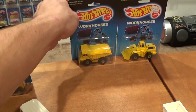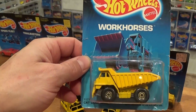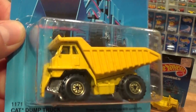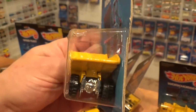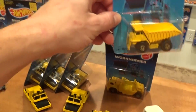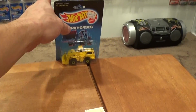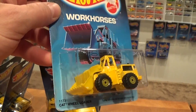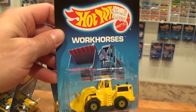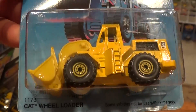These were like the first treasure hunts, long before treasure hunts came out in 1995. These gold plated wheels, here it is on the dump truck, they were issued on each and every model of workhorse vehicles sold in 1987 and 1987 only, and they are incredibly rare. Most people wouldn't even notice these things amongst the millions of other workhorse vehicles that you might have in your collection. This one has the yellow centered wheels, the wheel loader.